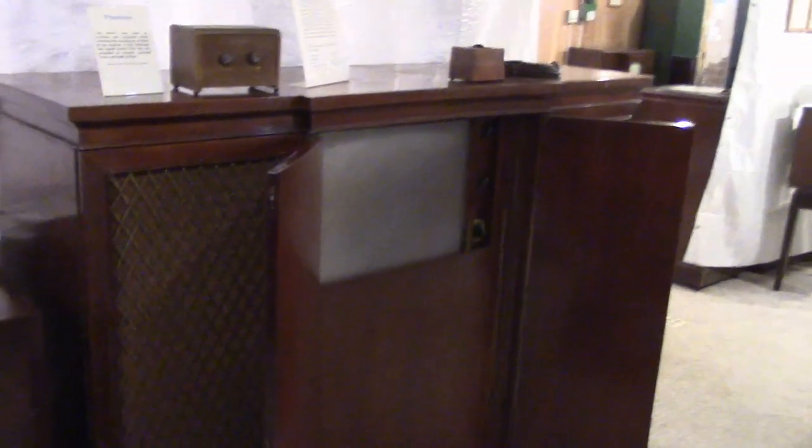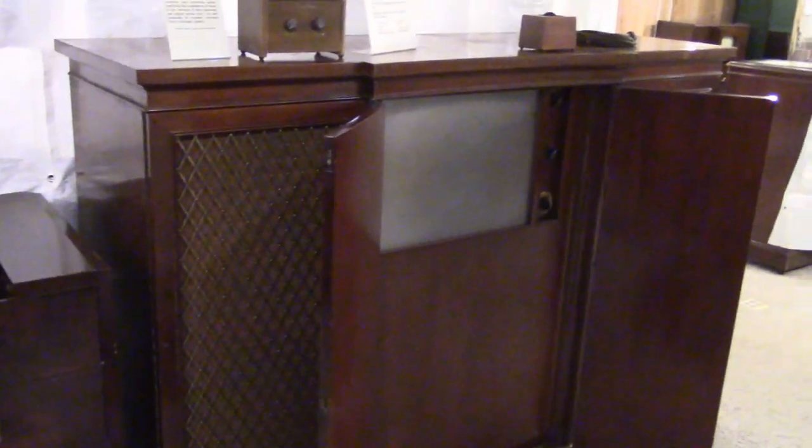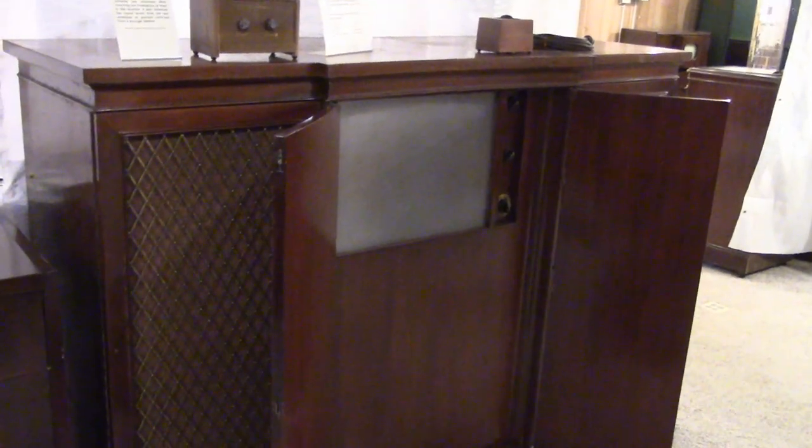Do not have one of these giant rear projection sets. I'd love to someday, but they weigh like 500-600 pounds. But that was top of the line. About a 20-inch viewable area. That's probably the biggest rear projection set made back in the day.